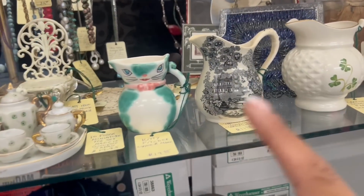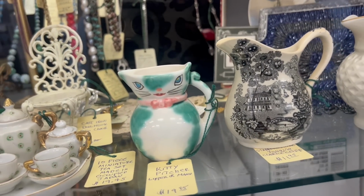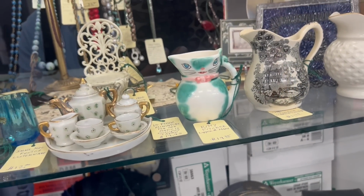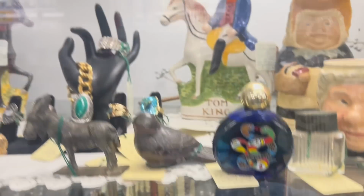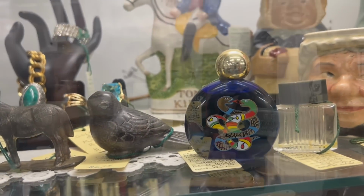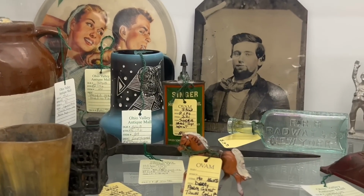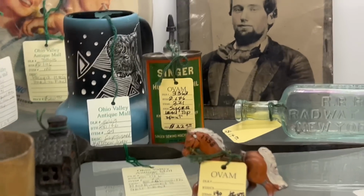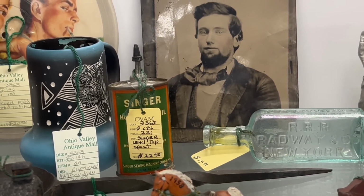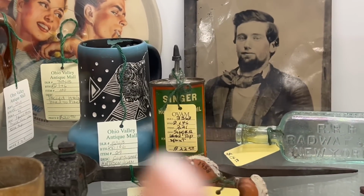Oh, the mini Lipperman kitty pitcher. Unfortunately at $20. That's pretty close to what I get for that after fees. This is an unusual perfume bottle, isn't it? With the snakes, that's neat. There's something that's really attractive to me about that mug. Southwest style. It's really well done.